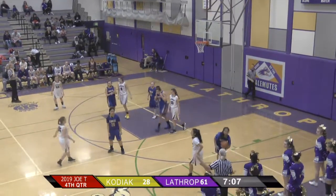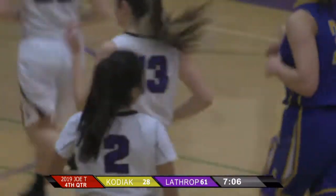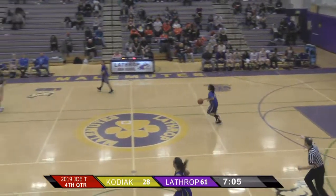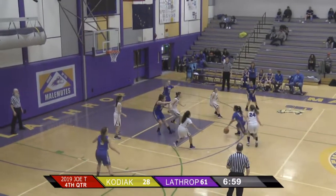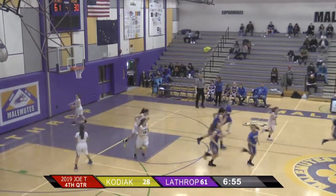One thing worth noting is Ella Roberts is not on the court right now. Probably giving her a little bit of a rest. That and the fact that Lathrop is up by so much that to give some of these other players some playing time is probably a good idea. Save her in case they do need to make some adjustments in the score. And there's Marcello. Goes up for the jump shot, and she gets it, making it 30-61 here.